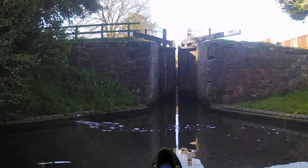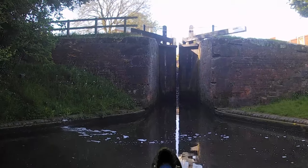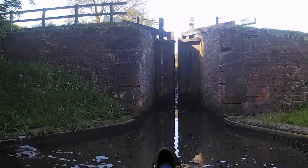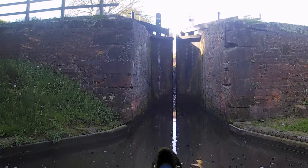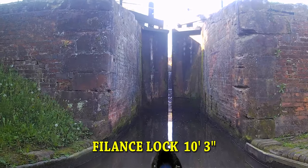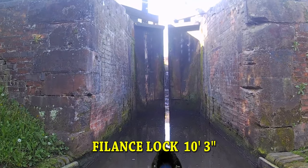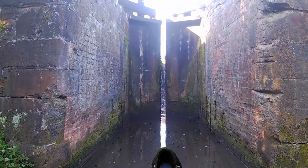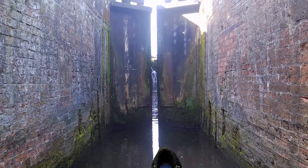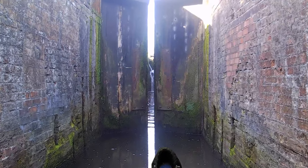This is Filance Lock, and as you can see, it's another quite deep one. The problem I had with this lock was that the lower lock gates here were leaking so badly that when the lock was full of water, I still couldn't open the top lock gate because it never actually quite got there. In the end, I had to open the top paddles wide open just to be able to open the gate at all. It was a real struggle.